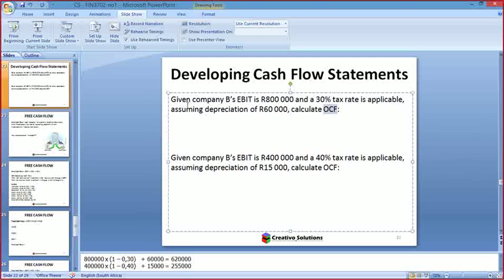Yeah, the first one. Okay, I should have given them different names. I've left it both as B. I think let me change that to C. Just so we've got a different company. Okay, so when I look at that, I can say that B is currently operating a lot better than C in terms of its OCF. Right, you okay with that?